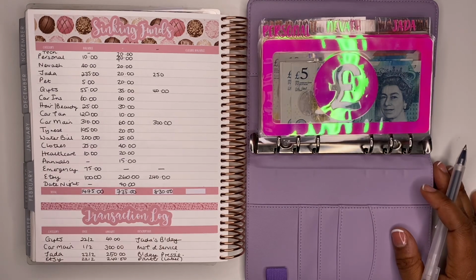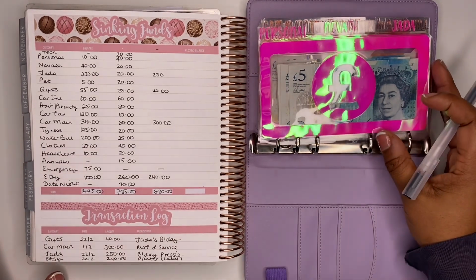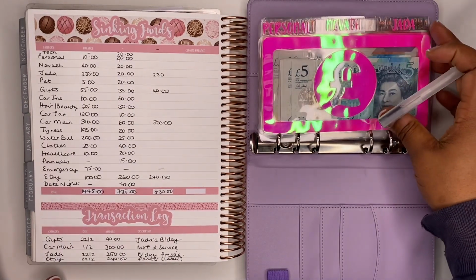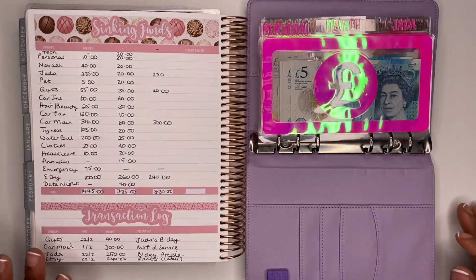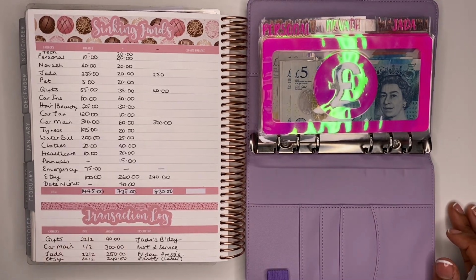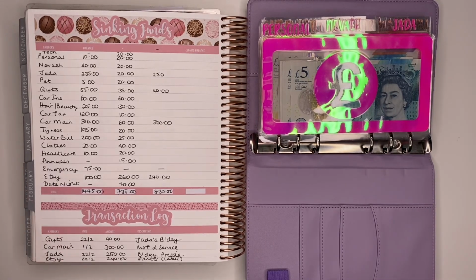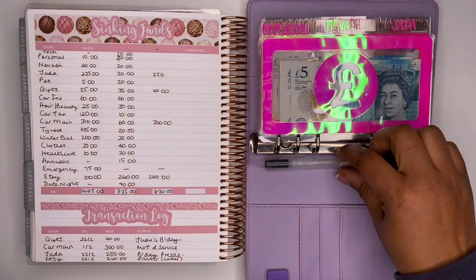I feel like this video is even more important now that I'm using my vinyl cash envelopes because they do not have a tracker on the back. So just to make sure that I haven't made any mistakes, which I am in the habit of doing at the moment guys, I'm quite worried. I haven't even checked them before coming on the camera, so you'll see any errors that I make live. So let's see how we go.